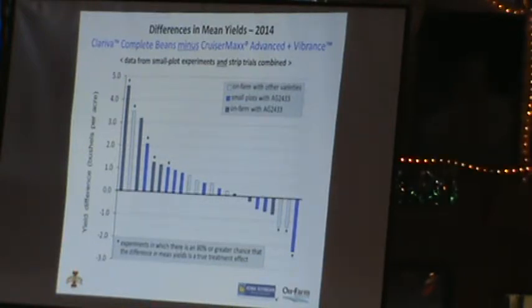And lo and behold, you see this kind of graph a lot. If you look at data from industry or from universities, we saw a range of plus 4.6 bushels per acre benefit with Cloriva all the way down to minus 2.2 bushels per acre. And then if you want to put statistics on it, only the bars that have an asterisk were statistically significant.